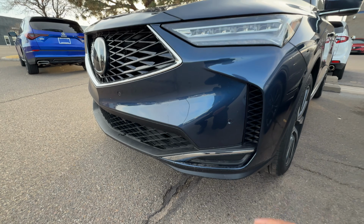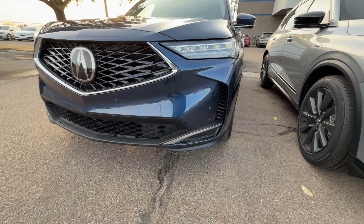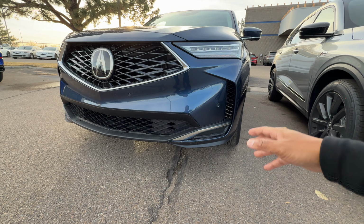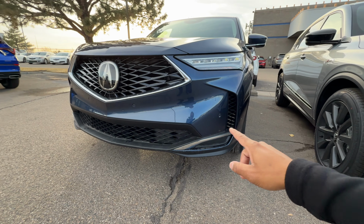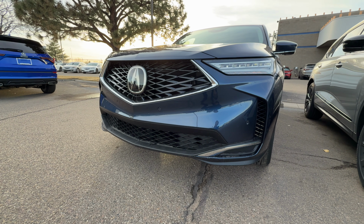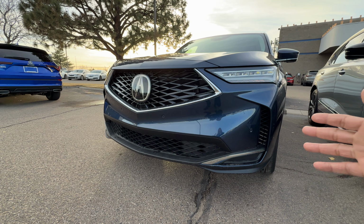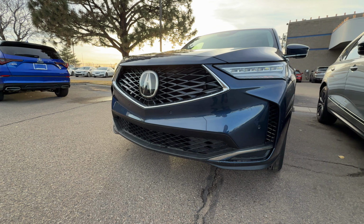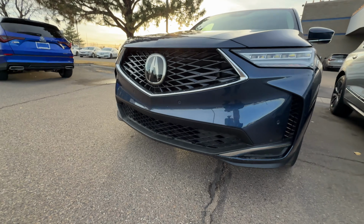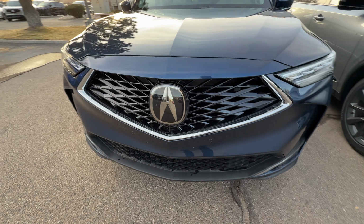You do have a sporty front bumper, and it's actually functional as well. So you have vents all over to the left side, right side, in the middle portion. You do have sensors integrated into the bumper. You don't have the new grille that's on the Integra and the RDX, where it's like frameless. You still get the chrome going around the grille, but it is gloss black here. Huge Acura emblem up in the front as well too.